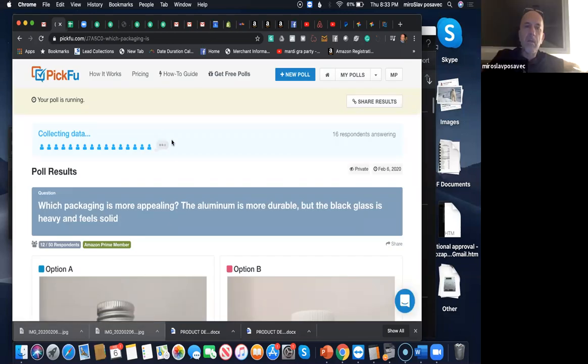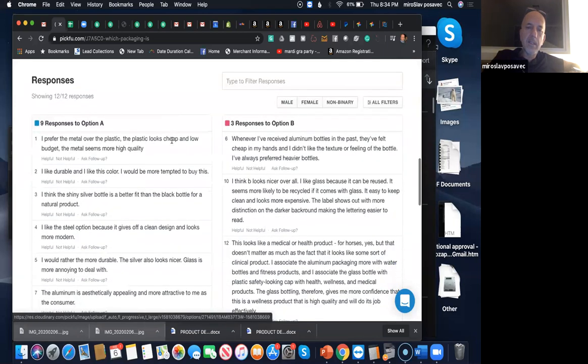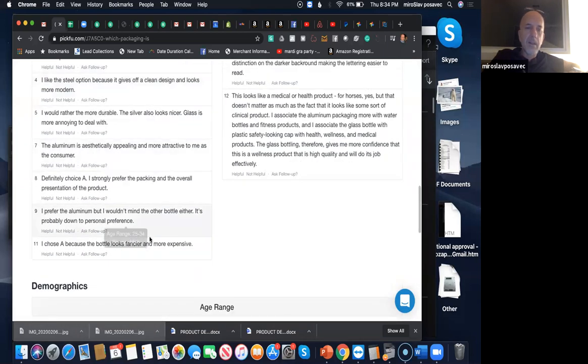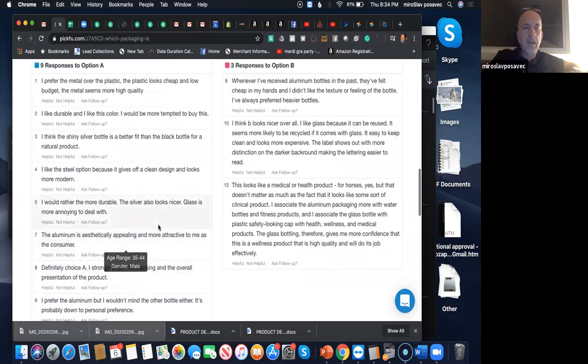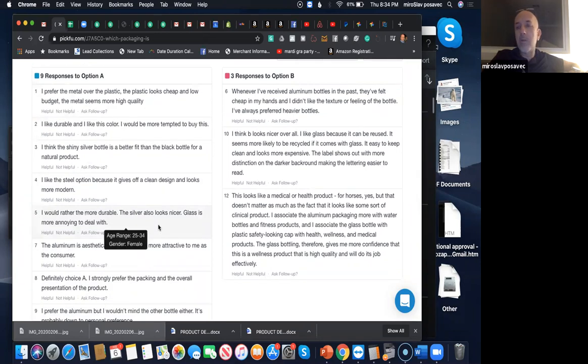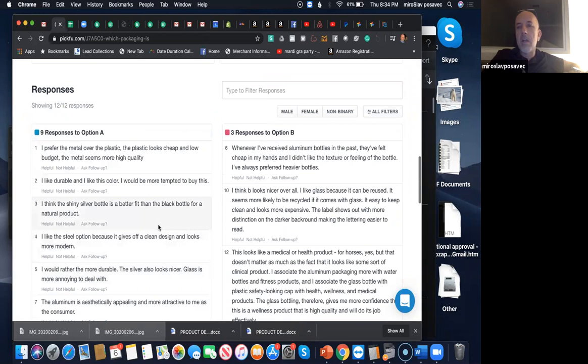Holy moly, we're getting a lot of feedback. More expensive. I prefer the aluminum because of your product. Now, honest to God, I would love to use some aluminum because it would save me so much aggravation. With the glass bottles, you have to wrap them more carefully. You have to put them in a special box.